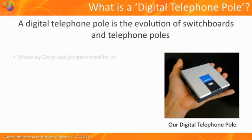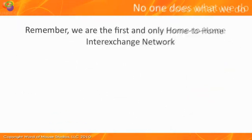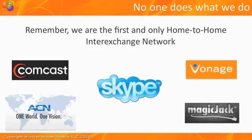Our little digital telephone poles fit in the palm of your hand, and Linksys manufactures them for us. This little box is your key to plugging into a billion-dollar network. Plug this box in, and we will begin routing calls through your box and allow you to get paid for it. In case you haven't realized it yet, we're not like Skype, Vonage, MagicJack, ACN, or anyone else in the industry.